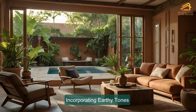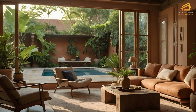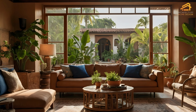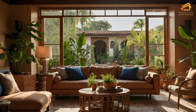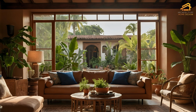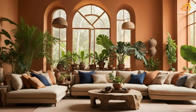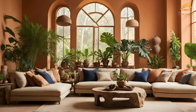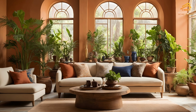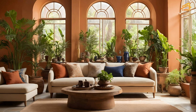Incorporating earthy tones. Earthy tones play a crucial role in modern Mediterranean interiors. Think terracotta, beige sand, and ochre paired with cool whites and deep blues. These colors are inspired by the Mediterranean landscape, from sun-drenched beaches to the azure waters of the Mediterranean Sea. In a modern context, these tones can be used in various ways, such as on walls, textiles, and furniture. Incorporating earthy tones into your interior creates a grounded, tranquil atmosphere that complements the lush greenery of a tropical courtyard garden.